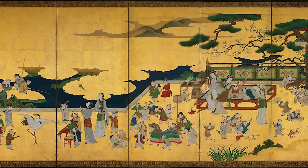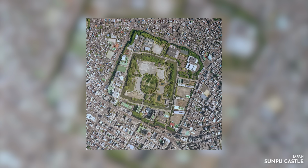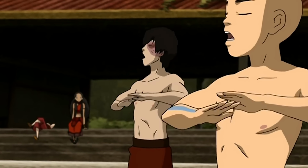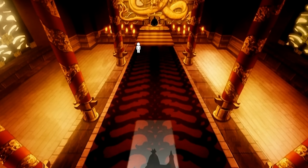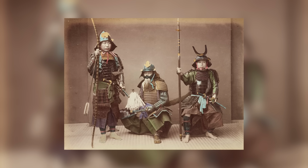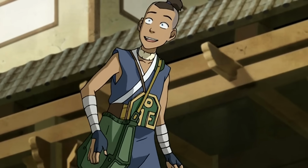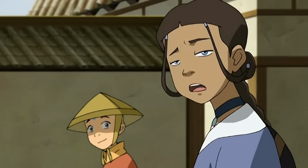While the Edo period was defined by stability and peace, the castles were originally constructed as defensive forts and shelters, some even eventually turning into military camps in World War II. While this reflects the Fire Nation's transition into a military and imperialistic power, further similarities can be seen between the Fire Nation soldiers and the samurai warriors' appearance. All the nations take some sort of inspiration from East Asia, as you might have already realized. But what makes the Fire Nation unique?